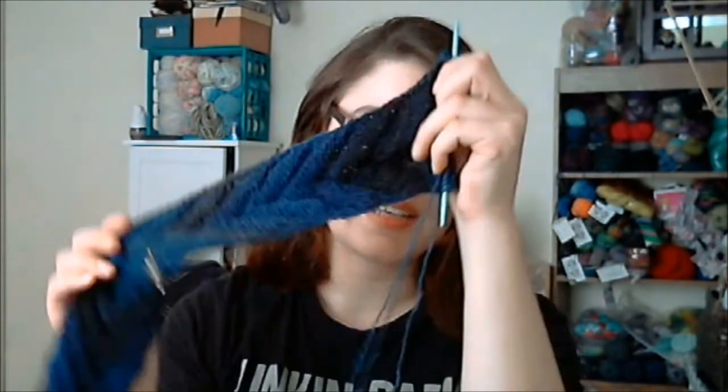It's Regia lace in a color number. What is the color number? 077. Very pretty the way it's working up. I'm working this held with 3 strands of the lace together. The pattern's originally written for a fingering weight, and because I went up to a thicker weight with my lace yarn, I went up to US size 6 knitting needles, which is 4.0 millimeters.